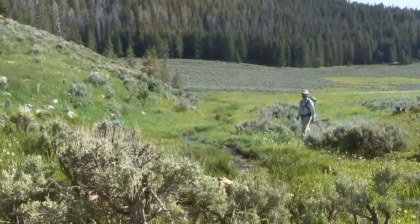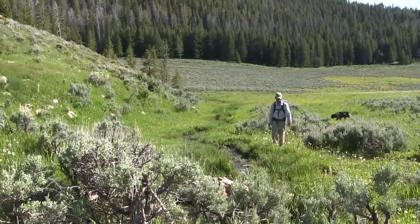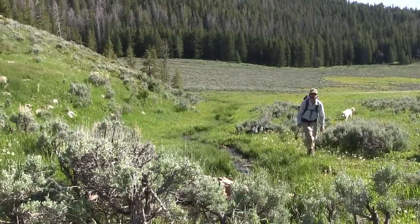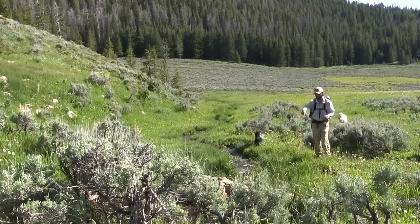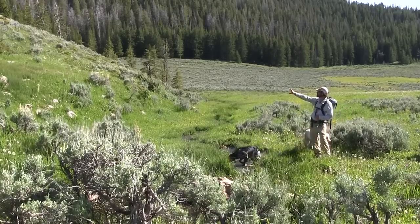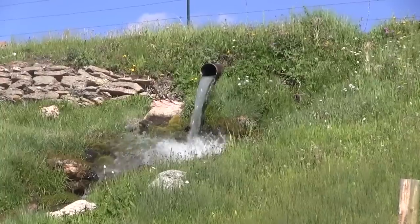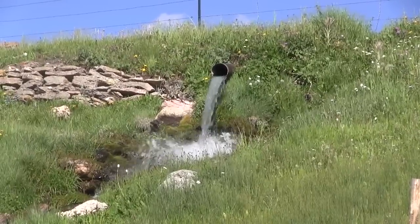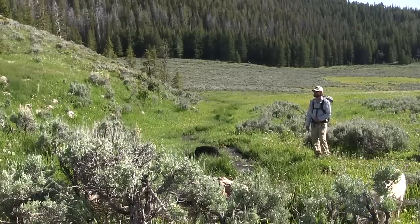This probably is it. Been wandering around the valley looking for additional sources of water. Following this little tributary up here, and what I've got is a big dike and a pipe leaking out water. And to me, this is a sure sign of a pond. Whether it's the right pond or not, who knows?